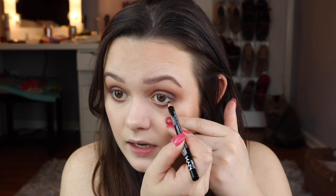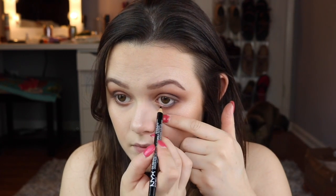Okay, she did send me some eyeliner. Wait, is this eyeliner? Yeah, eyeliner from NYX. I'm going to put this on my waterline, and I'm also going to tight line with it.